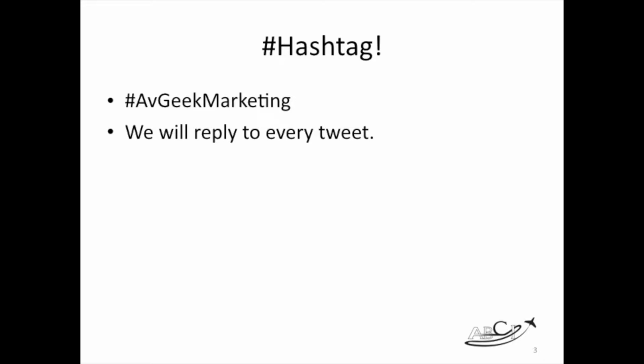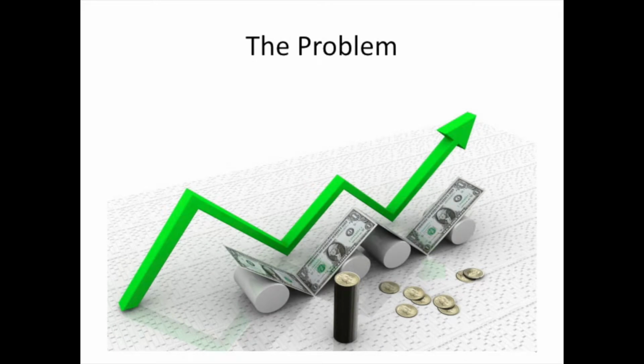Okay, so the problem. A lot of folks, in fact almost everybody, run into some ups and downs in their budget, their cash flow, their situation as we go through days, weeks, months, and years. That can be minimized by good planning, but just about everybody will run into a snag every now and then where they need to make some adjustments to their marketing situation. Right, John? For the cash flow version, yes.